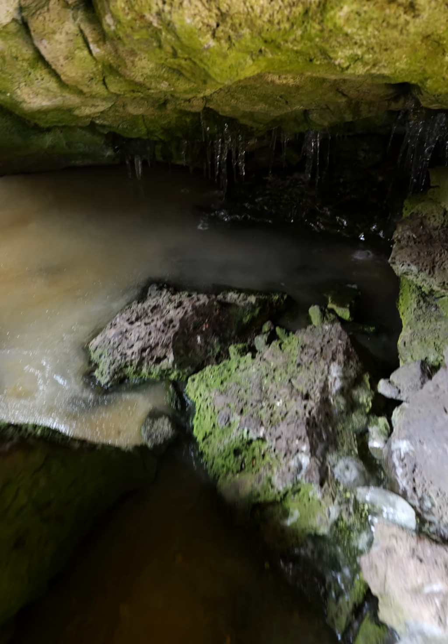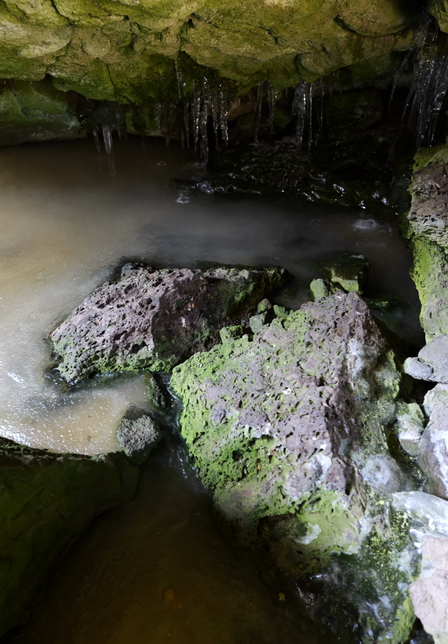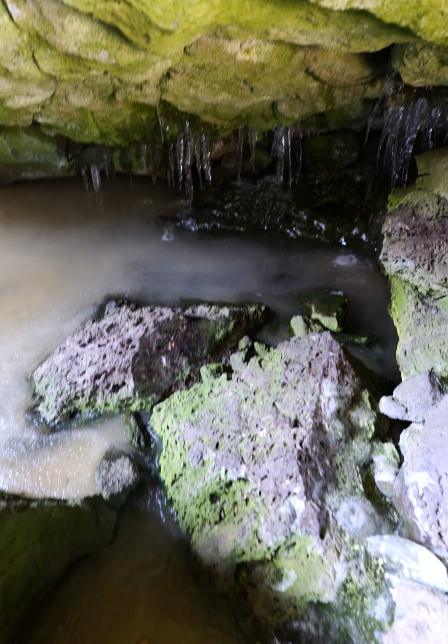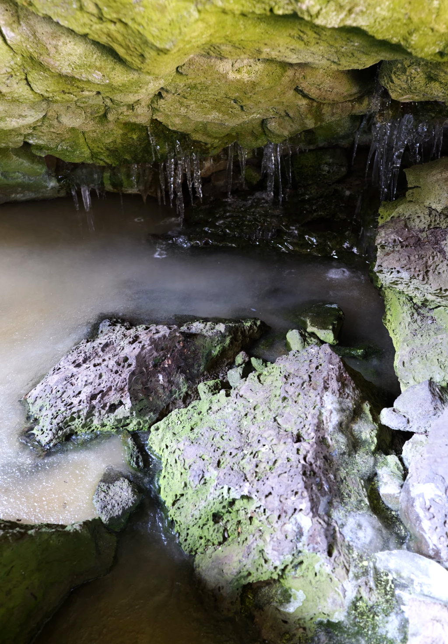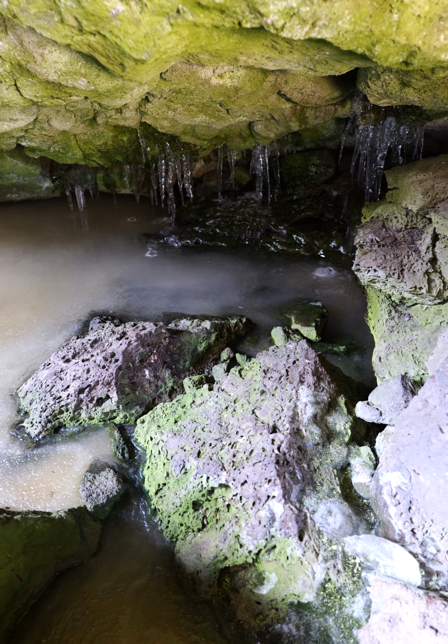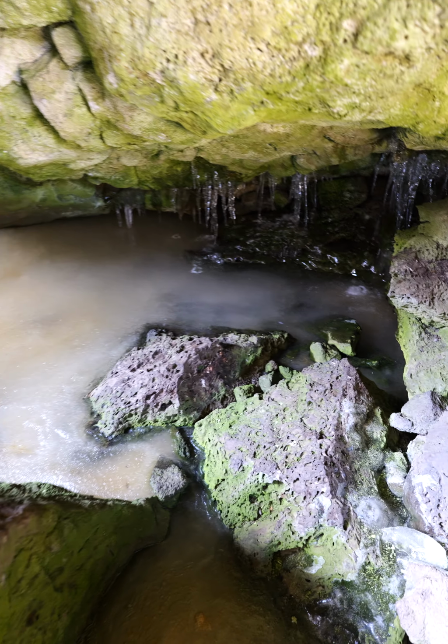So a lot of ice caves are like this. At the bottom, there's like a pool. Water pools up and then it freezes. If it lasts year round, they call it perennial ice. If it doesn't last year round, they call it seasonal ice. So to be called an ice cave, it needs perennial ice. If it only has seasonal ice, it's not really an ice cave.